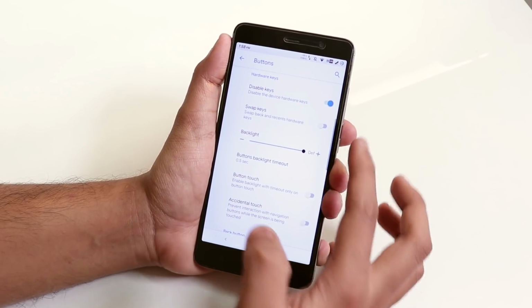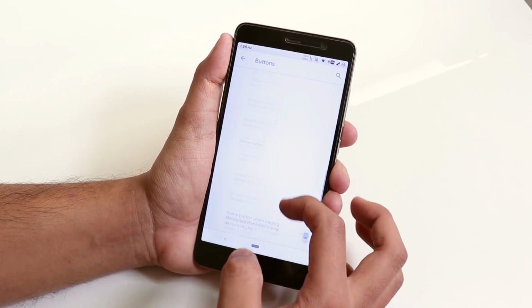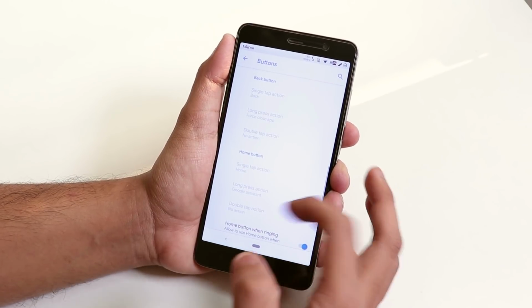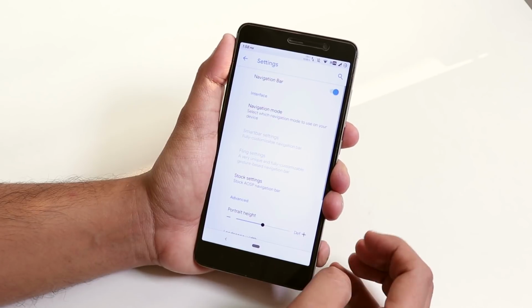You have the swap keys option, and the button touch option is there, the backlight option is there, and you can set most of the things like the home, menu and back button double tap, long press or single tap action from here. And let's go to navigation bar.